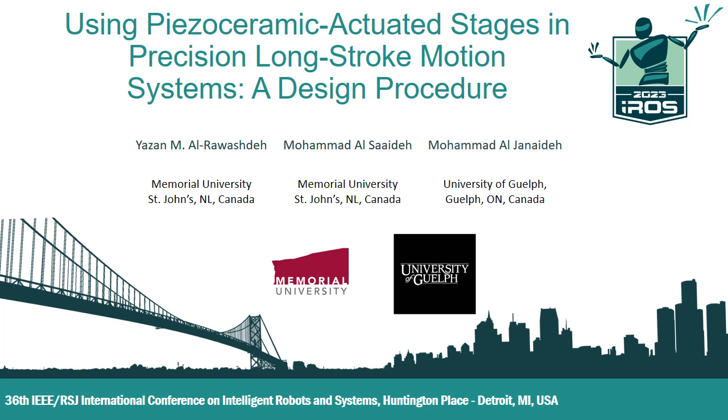Title: Using Piezoceramic-Actuated Stage in Precision Long Stroke Motion System, a Design Procedure. The authors are Yazan Al-Rawajdi, Muhammad Al-Saidi, and Muhammad Al-Junaidi. The authors are from Memorial University and University of Ecuador.